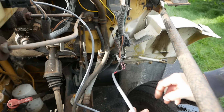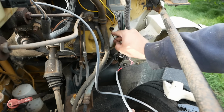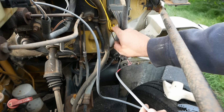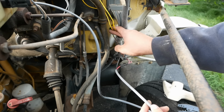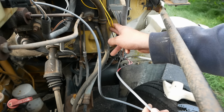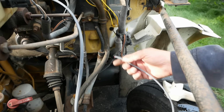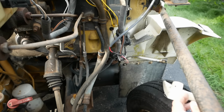Okay, beautiful. I don't know if you guys can see, but I drilled a new hole in the firewall and installed an actual grommet. We'll have to put something around these yellow wires to protect them. I checked, the ignition switch must be goofed up. The start position doesn't work. That's why they added that push button for the starter. That's fine. He doesn't want that fixed anyway. He just wants the ignition circuit breaker to stop blowing on him.